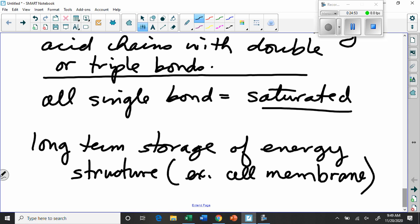All right. And then we have just one group of food molecules left, and that's, of course, the proteins. So we'll get to the proteins in just a minute. All right, long-term storage and structure.